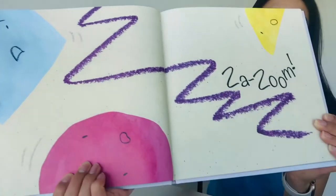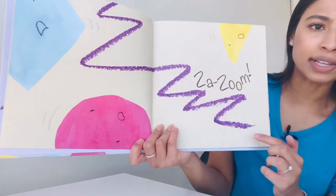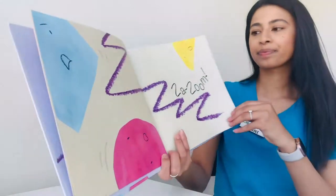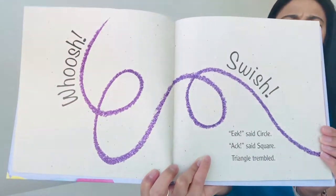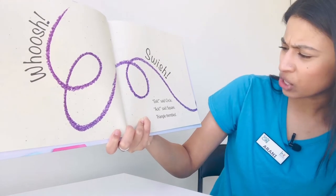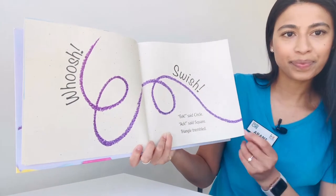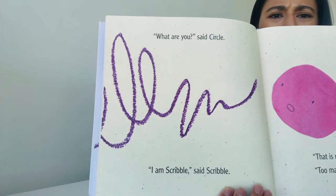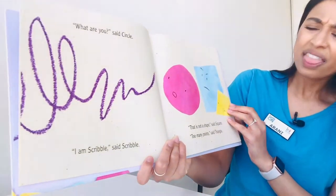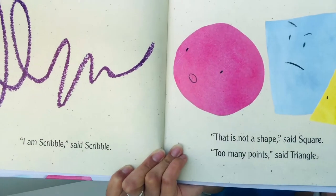Look, I see the square, the circle, and the triangle, and a great big zigzag across the page. Zazoom, says the zigzag. Whoosh, swish, that's a great big scribble. Eek, said circle. Ah, said square. And triangle trembled. That's a great big squiggly line. What are you, said circle. I am scribble, said scribble. That's not a shape, said square. There's too many points, said triangle.